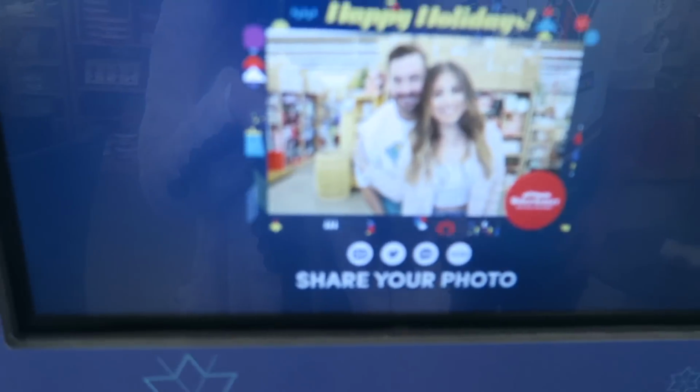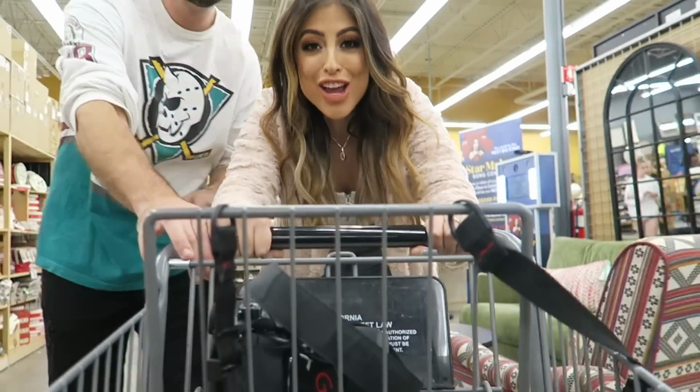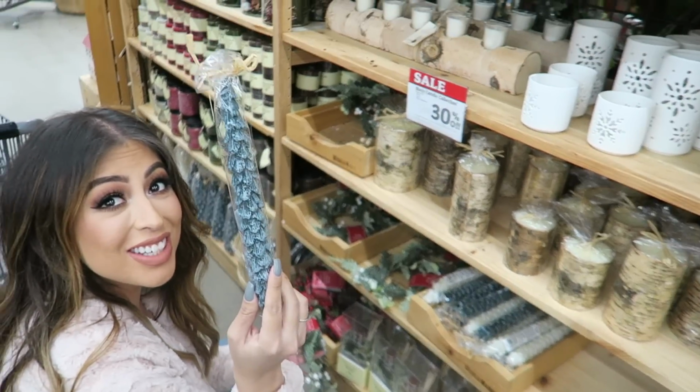Cute! We got our picture too. Let's go shopping! This is cool. Shop till we drop. Hey, shop till we drop. Christmas tree candles, these are so cute.